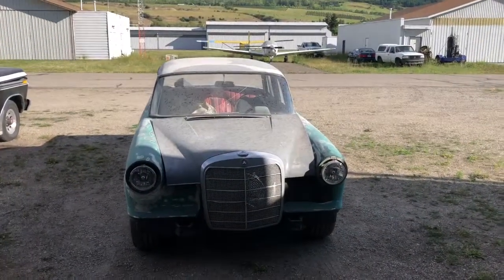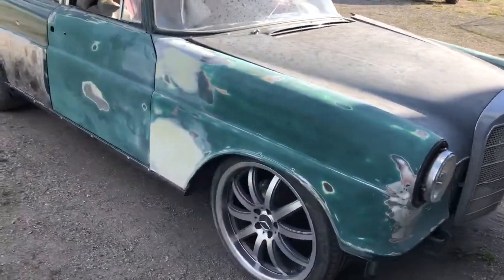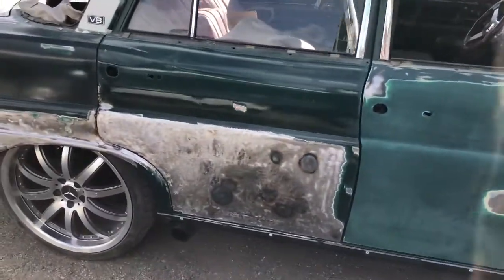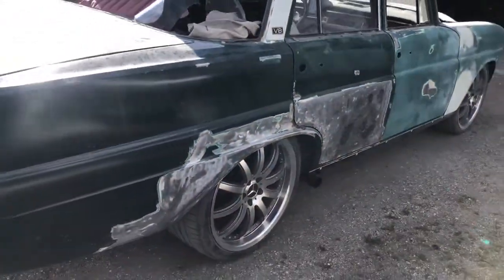We have the crazy Mercedes. We'll do a complete run around on all the bodywork that we encountered on this thing later. But lots and lots and lots of ridiculous repairs we had to do on this thing.